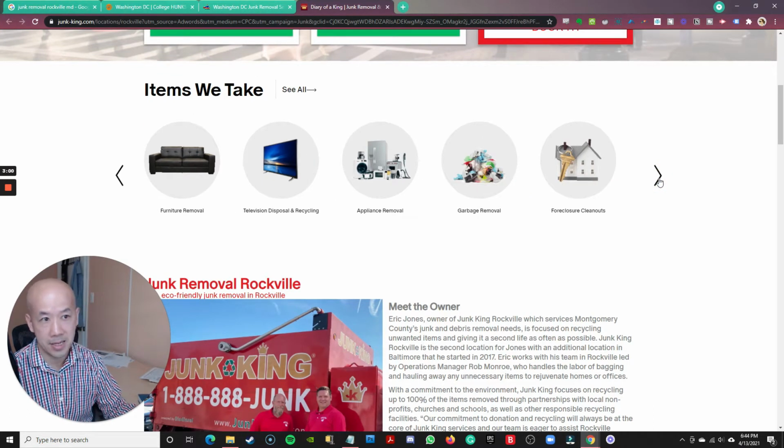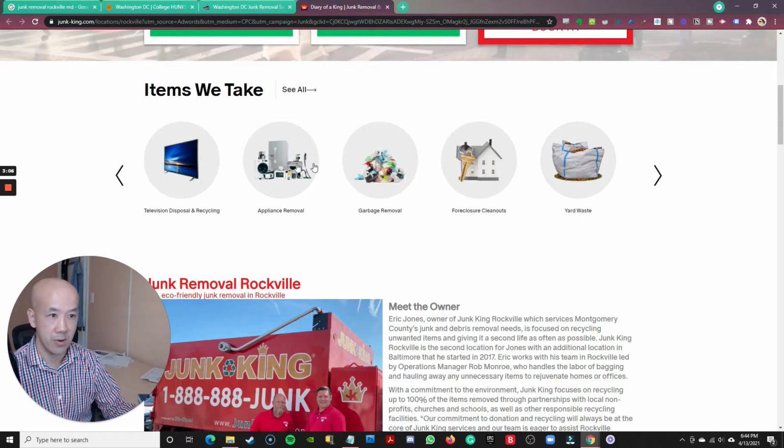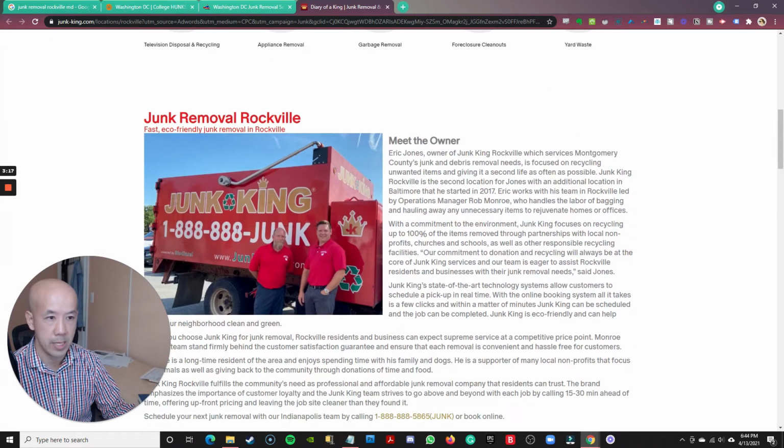This is not as effective as business owners or web developers think it is. I would get rid of the carousel and just simply highlight with simple stock images of the sort of items that you take. It's just a lot easier for the landing page visitor to grasp.